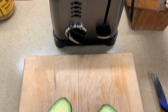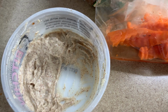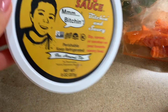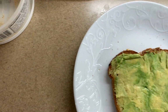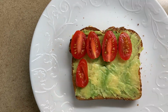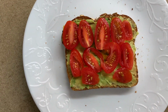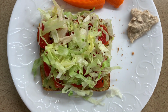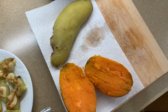They got some takeout and I was hangry, so I made like an appetizer of some avocado toast, and then I also finished the container of bitchin sauce tonight. This is so good. You literally need to try bitchin sauce. It's amazing, and I just had that with some carrot sticks. I topped my avocado toast with sliced cherry tomatoes, salt, garlic salt, shredded lettuce, and everything but the bagel seasoning, and this is what my dinner looked like.